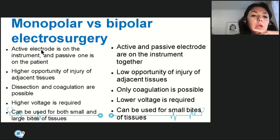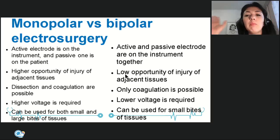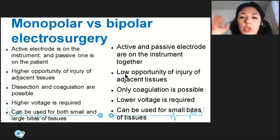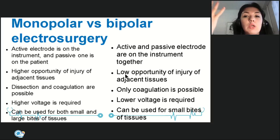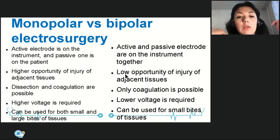And so for monopolar, higher voltage is required, and for bipolar, lower voltage. Monopolar electrosurgery can be used for both small and large bites of tissue. For example, if a large artery is bleeding and we should stop this bleeding, we do not see anything, blood is everywhere, and we have no time, then we have no other option than to use monopolar electrosurgery. Because bipolar electrosurgery can be used only for small bites of tissue.